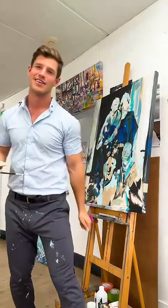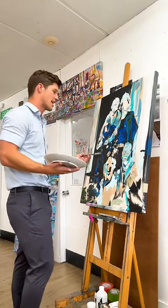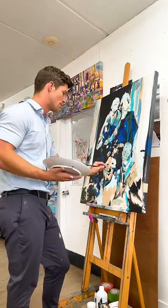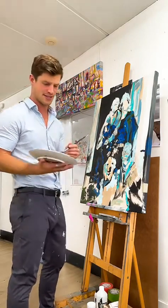There we go. So if you're working with oil paints, I love to wear gloves, because with the gloves you can actually chop and change them, especially if you want to take a break. You don't have oil paint on your hands. Big fan of that.